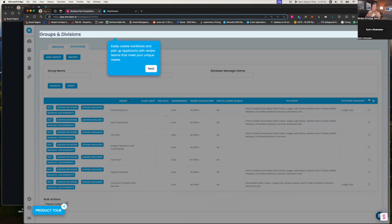And so in this example, it's actually a combination of two workflows. You've got four specific categories: your energy, clean tech, sustainability category, your technology company category, digital enterprise, and then consumer products and services. This is actually dummy data. On top of that, you have three phases.